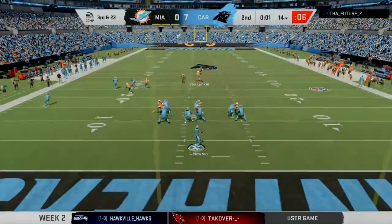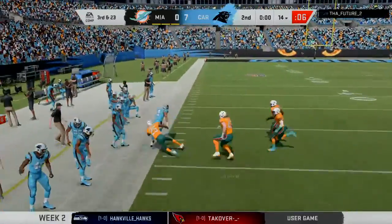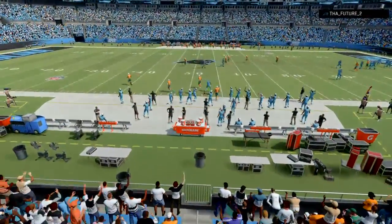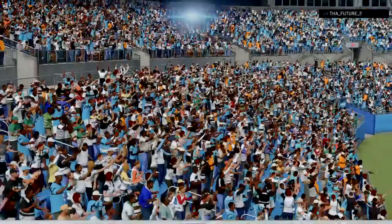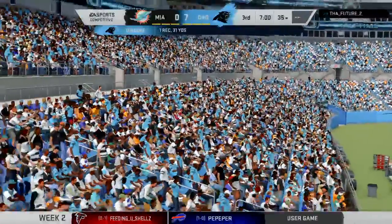A final shot before the break. Newton. And he's got his target. So it's halftime here in Charlotte with the Panthers out on top. As we'll get you down the coast to Orlando for Jonathan Coachman at our EA Sports Halftime Report. Coach.